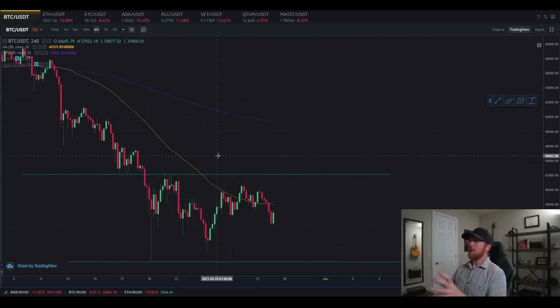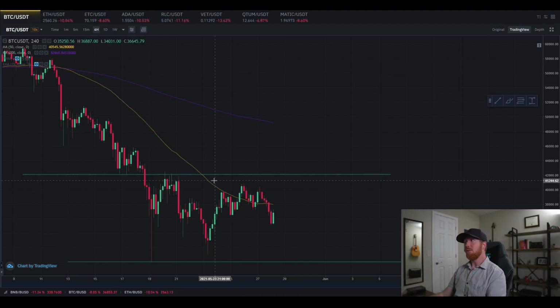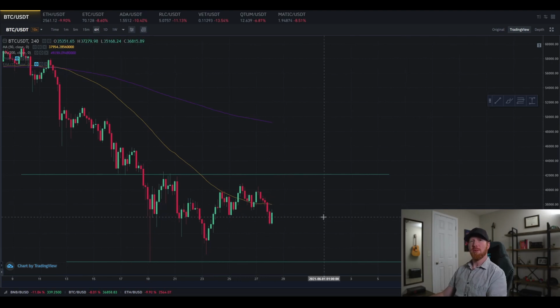So to preface here with the moving averages on Bitcoin, this is the 4-hour chart. And I prefer to use the 4-hour chart because it seems to carry the most weight and to be the most beneficial for me when using these indicators. And as you can see, the 50-day moving average was working as a nice support level recently, but is now a resistance. Big surprise, Bitcoin.